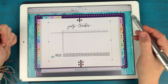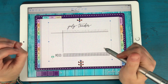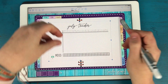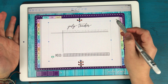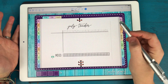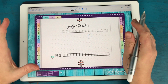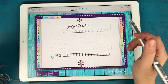And now I'm going to crop this down, so that it's just the July tracker. And now what I want to do, I saw someone else in our digital planners group do this. They actually split this in half, so it's half on one page and half on the other instead of rotating it sideways, which I really, really liked. So I'm going to show you my idea of how I would do that. All right, so I'm going to make sure I have images turned on. I'm going to lasso this and hit copy just so that I have a backup of it and I can paste it in, because I'm going to be cropping this multiple times and I'll show you why.